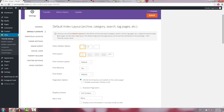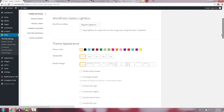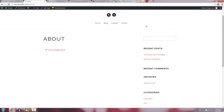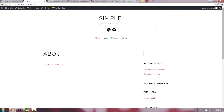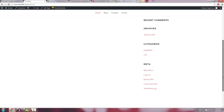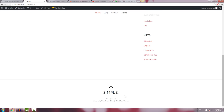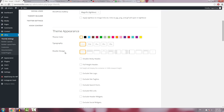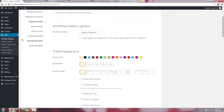So now we're gonna go to the theme settings and scroll down a little bit. And basically this is where we're going to edit the header design. The header design is basically the design here. So this is called the header. And if you scroll down here, this is called the footer. So basically we're going to change the layout of it. And that's really simple. So just remember where it is, Themify settings, theme settings, and then scroll down here to theme appearance. Okay.